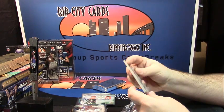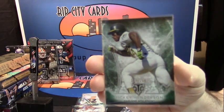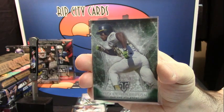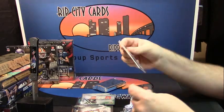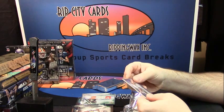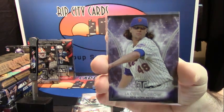Numbered versions, 118/250, Ricky Henderson for the Athletics. And 74 out of 354, Jacob DeGrom for the Mets.